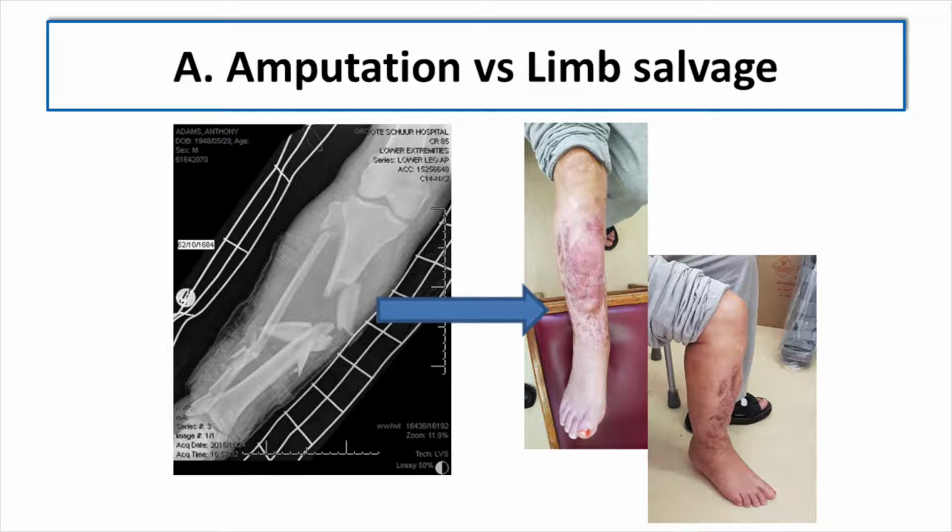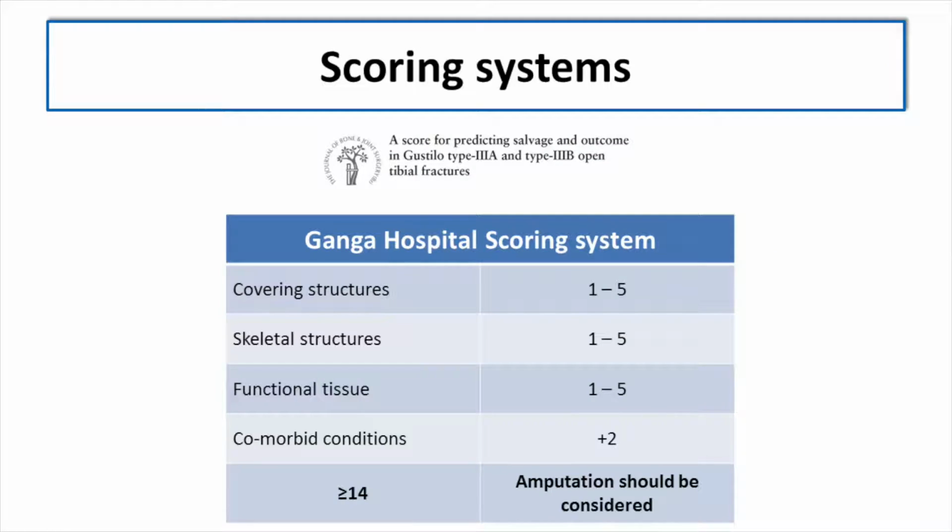When one's faced with a mangled limb, it's a very difficult decision to decide whether we can provide the patient with an eventual acceptable level of functioning in an acceptable time frame for the patient. Historically, there have been various scoring systems used, of which the MESS is probably the best known. Most of them are not extremely helpful.